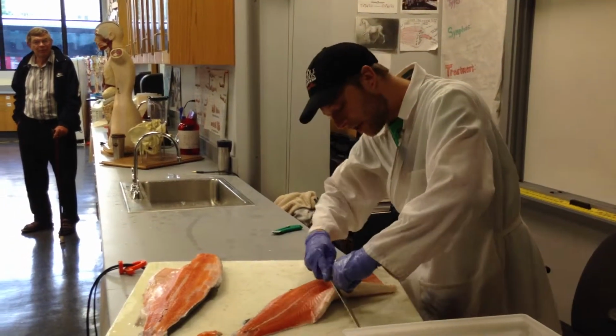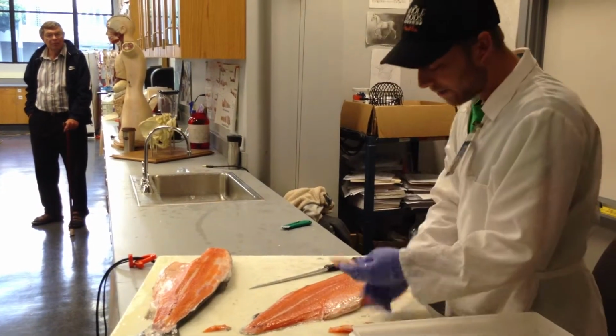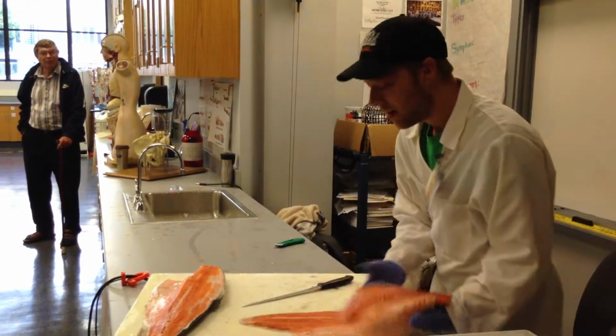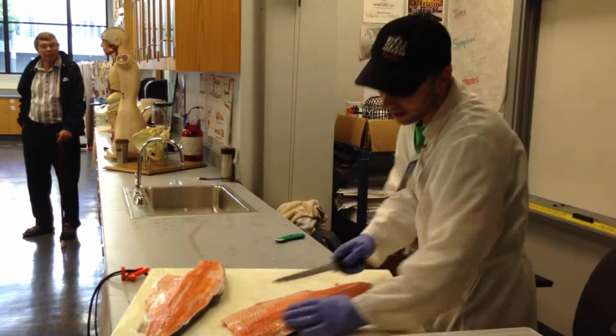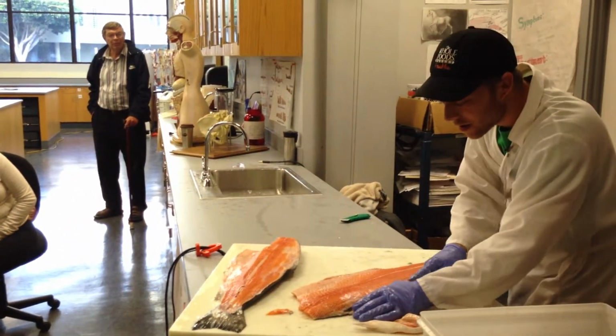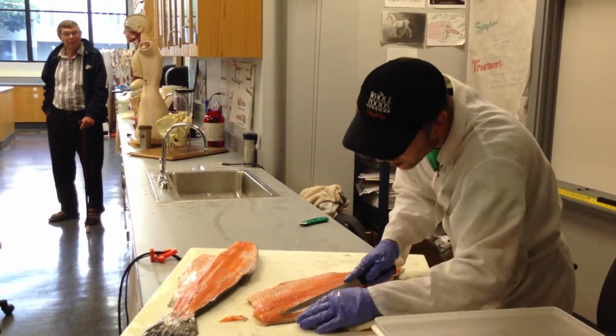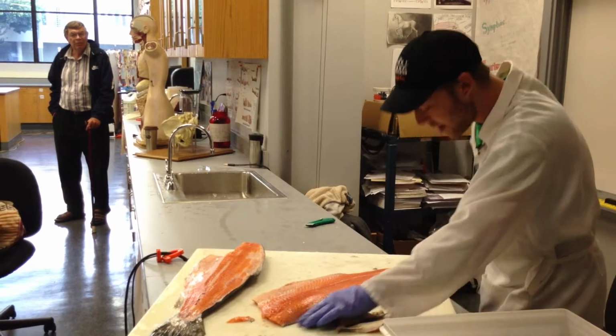Here's the fin. You want to trim that away. A little bit of fat. And then you're just trimming away all the little bitty bits that just don't look very appetizing or might be a little bit tough and intimidating.